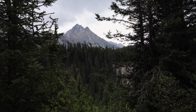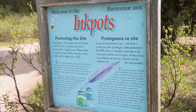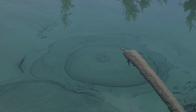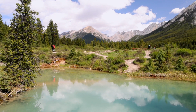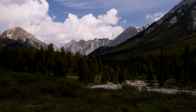But once we got up to the top and saw the ink pots, the views were incredible and the ink pots were something to behold. The ink pots are pools of water where spring water and air bubble up to form these incredible little ponds that have this bluish and greenish tinge. And like I said, the views were amazing.